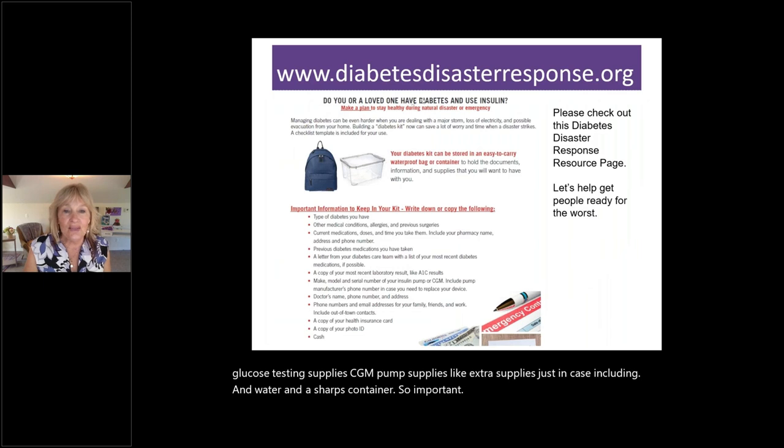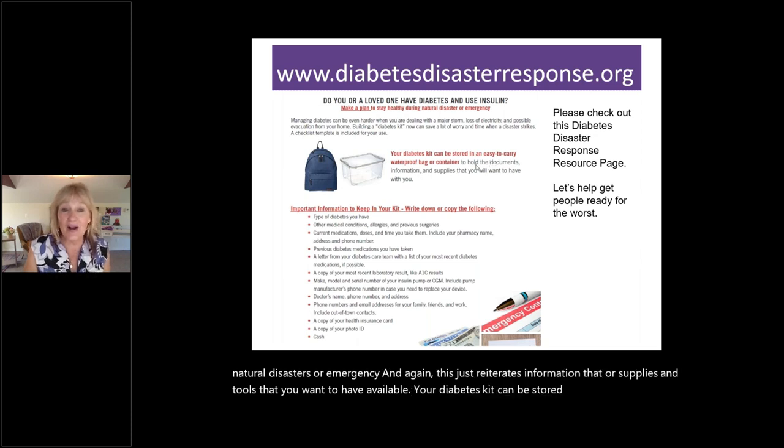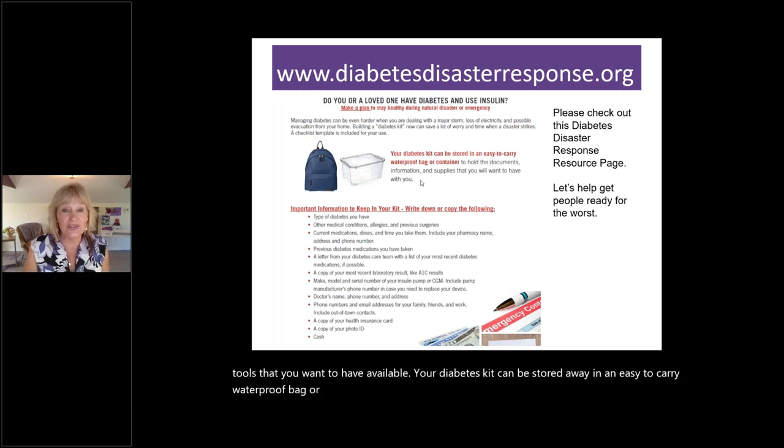Do you or a loved one have diabetes and use insulin? Make a plan to stay healthy during natural disasters or emergency. And again, this just reiterates information, supplies and tools that you want to have available. Your diabetes kit can be stored away in an easy to carry waterproof bag or container to hold documents, information, and supplies. Let's help people to get ready for the worst.